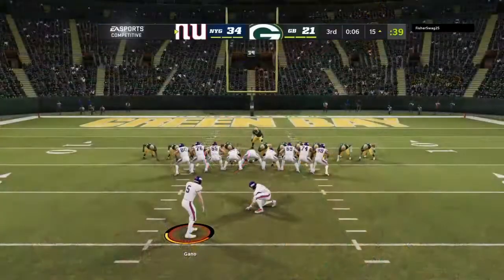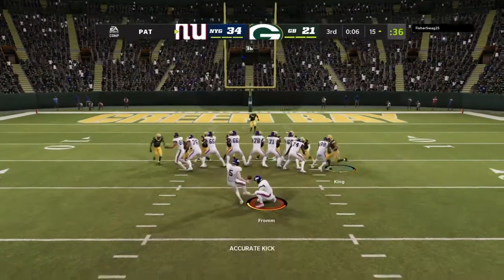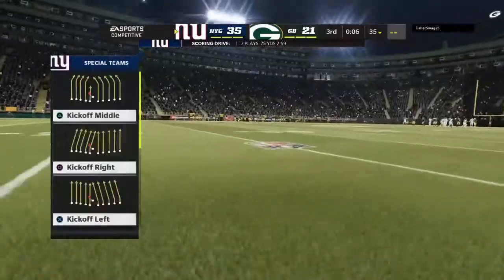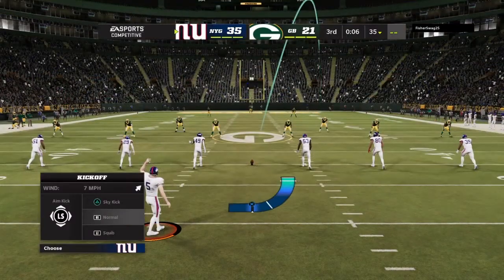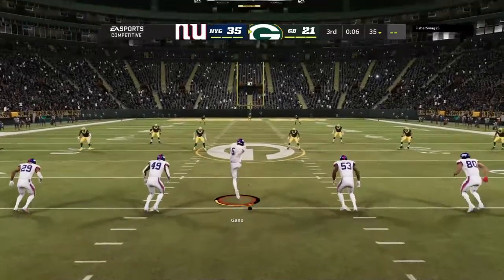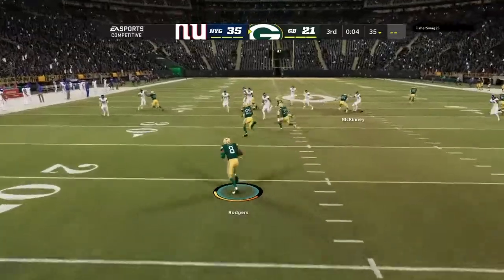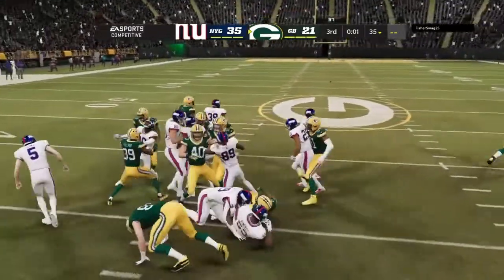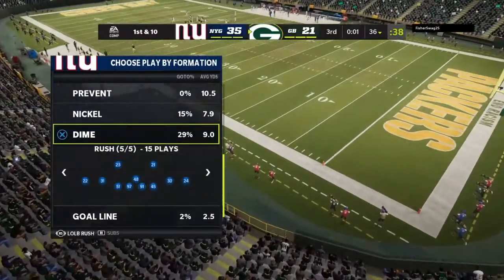Devontae Booker taking it in from 4 yards out. And the Giants are able to extend their lead in the final seconds of this 3rd quarter. Extra point try good by Gano, and the lead now up to 14. Gano now following the touchdown here to kick it away. Rodgers on the return. And a good return, able to get out across the 35 to the 36.